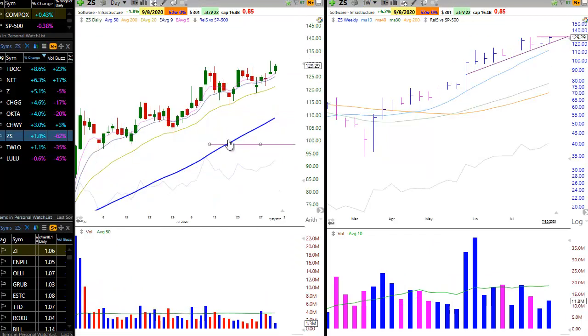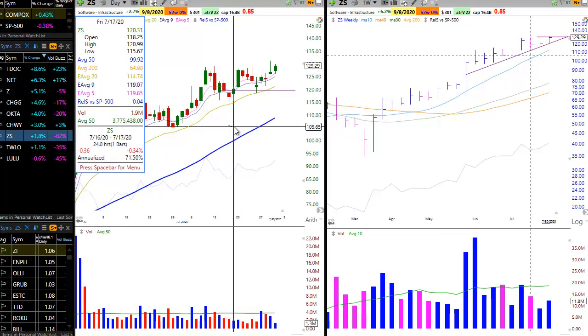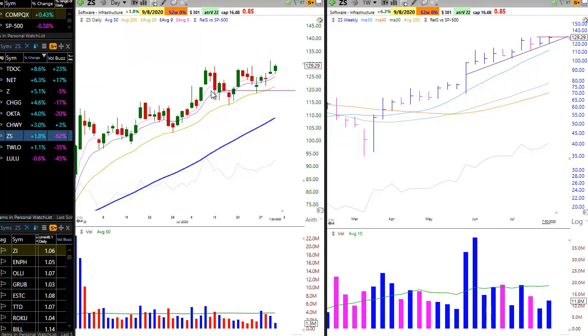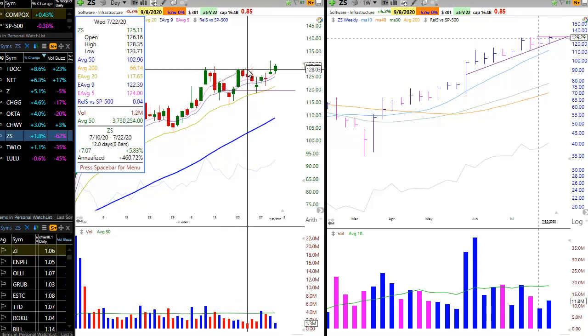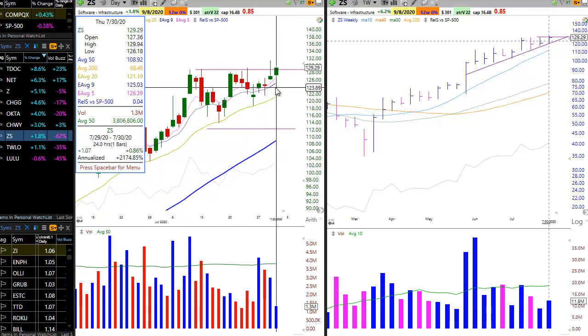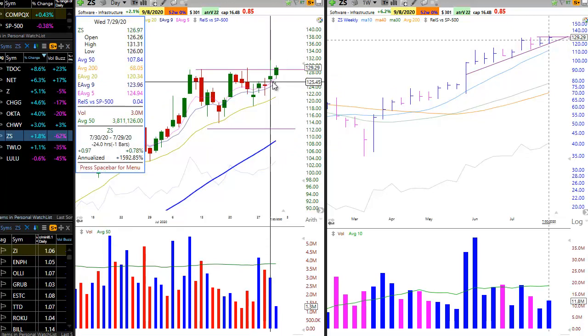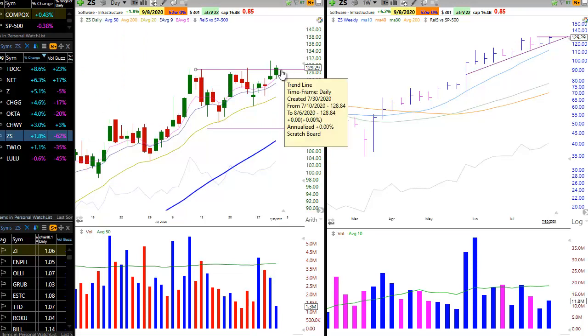And ZS, we're long from a pullback entry on a reversal off the 20-day EMA on 7/17 over the high of 7/16. We're currently up about 8%. ZS failed the breakout attempt on Wednesday, but Thursday's inside day is positive price action as the price did not undercut the prior day's low. So this is pretty good price action.